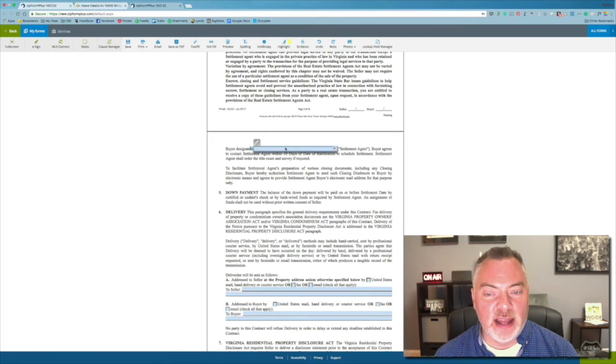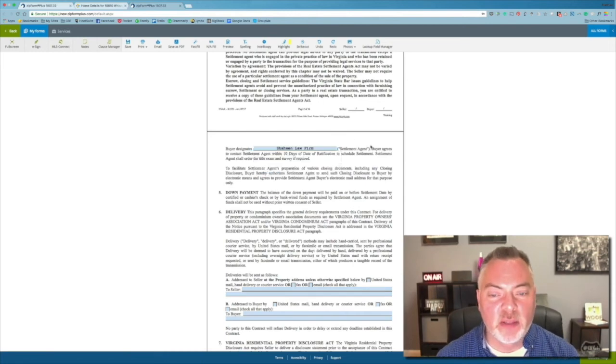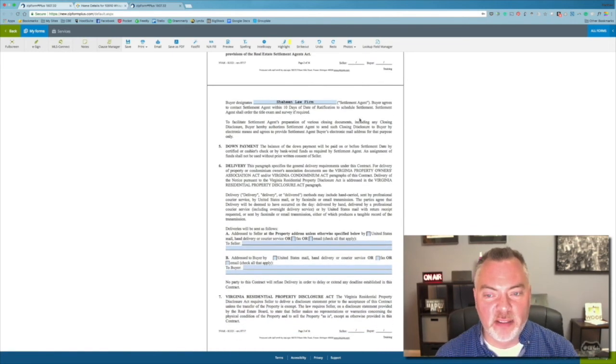And then the buyer designates whatever settlement company they wish to have here. So you're going to just go ahead and enter the designated settlement agent here. And you'll notice in other places that the contract calls for the Settlement Agent. Those are capital letters. That's talking specifically about what's entered here. And also the contract says that this contract needs to be delivered to that settlement firm within 10 days. That's an important thing to remember, is that needs to be done as soon as possible and no later than 10 days.